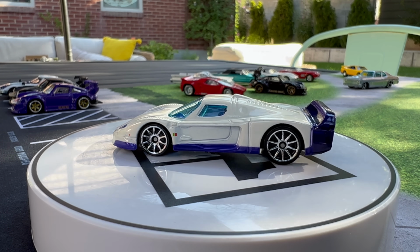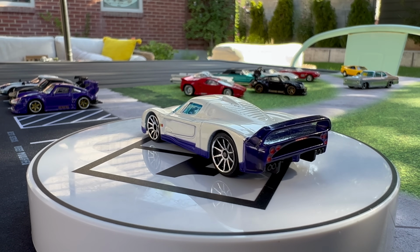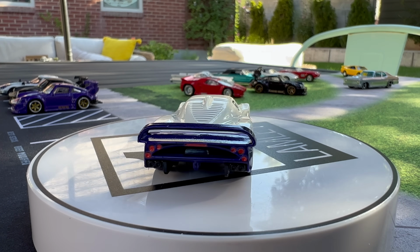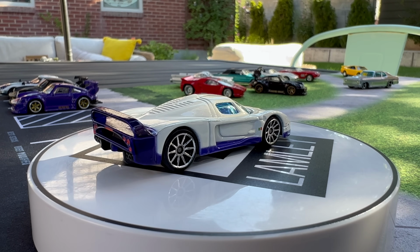And Hot Wheels did the Quattroporte, and then they did this MC12. They did a mystery version as well, and that is gone. So I don't know if the Maserati license will ever come back, but I just had to pull this one out as an honorary one and done because it was only done twice.